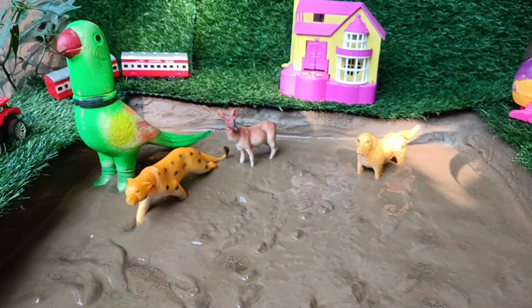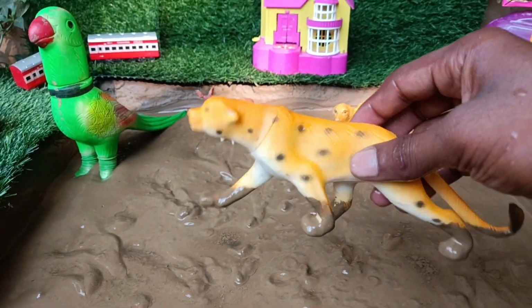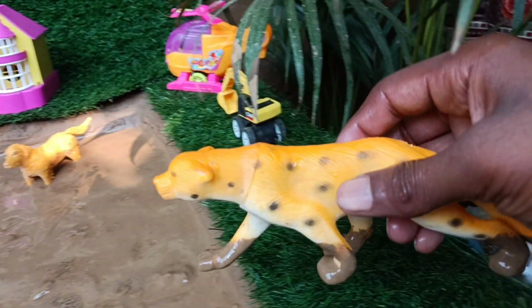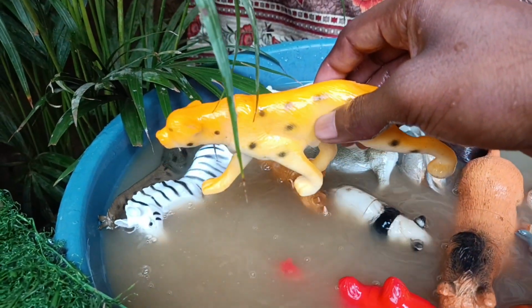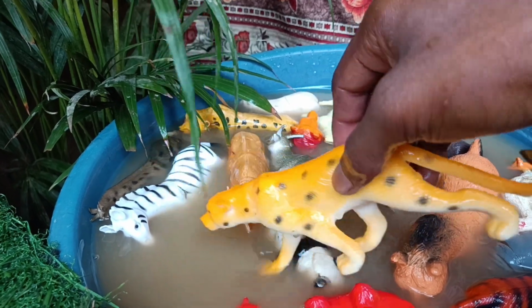Now the next animal you have is the cheetah. Let's clean it too out of this mud. Cheetahs are the fastest land animals, capable of reaching a speed of up to 60 to 70 miles per hour in short bursts, making them incredibly efficient hunters.